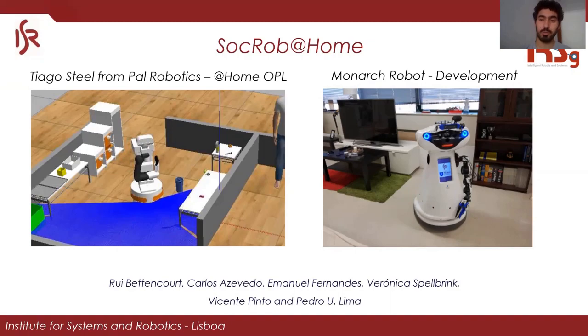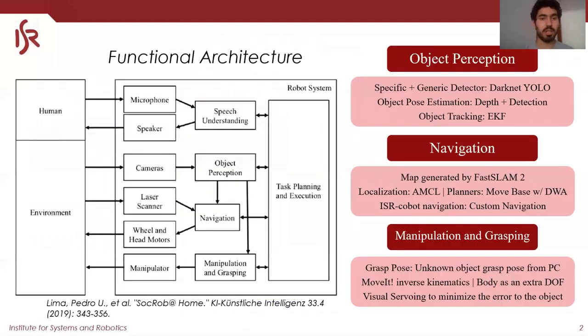We usually use this robot on the right called Monarch robot, but for RoboCup simulation, we will use Tiago Steel from Pal Robotics. Our functional architecture can be seen here. We will only be using the bottom since we don't need human interaction. We basically use object perception, navigation, and manipulation to complete our goals, combined with task planning.